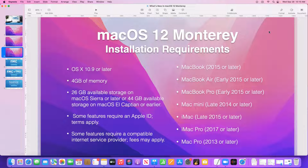You must be running at least macOS 10.9, that's Mavericks, or later. 10.9 is the earliest version of the Mac operating system that you can directly upgrade from, meaning if you're running anything earlier than 10.9 Mavericks, then you need to at least upgrade to Mavericks or something later, and then upgrade to Monterey.